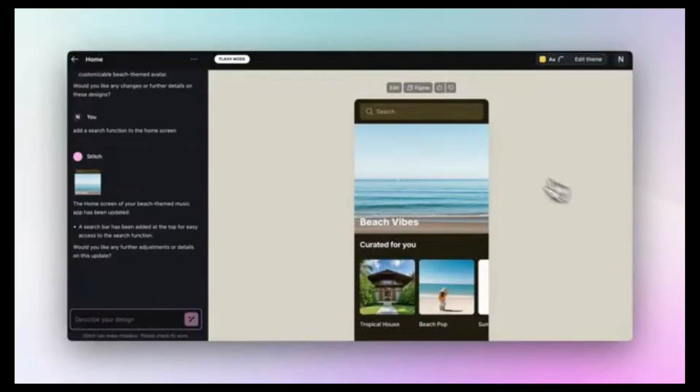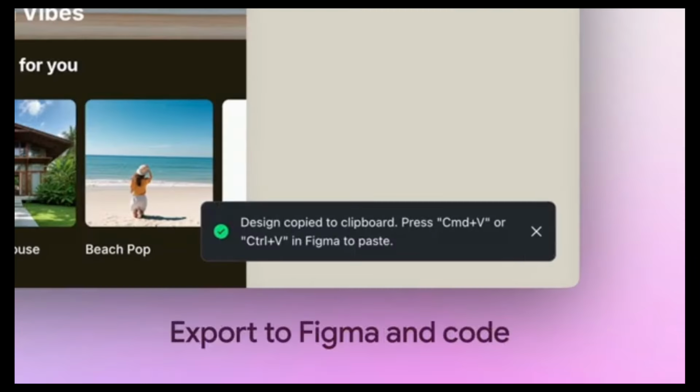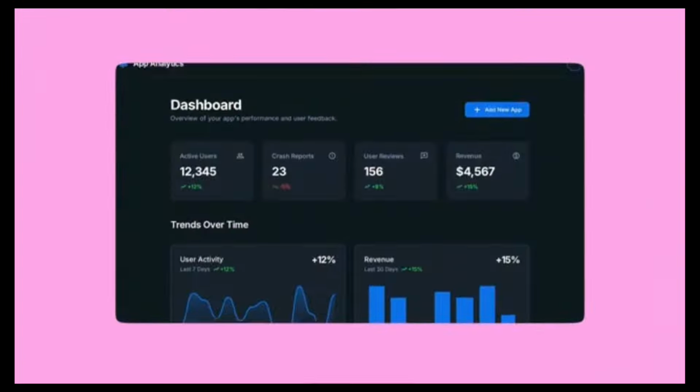And look at another example. This is absolutely stunning and incredible. What are you going to be creating with Stitch?